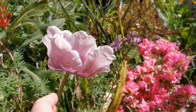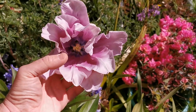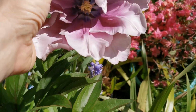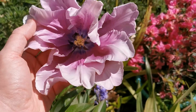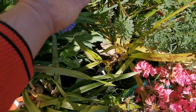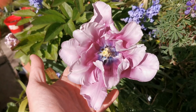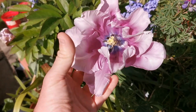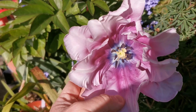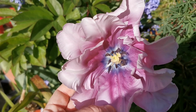The lilac on the outer part of the tepals is basically repeated in the inner part, and the inner part of the tepals also shows a gradation in color. One second, I'll try to have a better picture here. Yeah, you can see the color changes from a very pale lilac to a more intense purple and a bluish darker purple, not dark purple, but yeah, more bluish at the center of the flower.